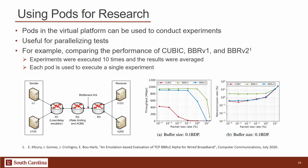For example, here we were running an experiment to test the performance of different flavors of TCP congestion control, namely cubic, BBR1 and BBR2. And we ran over 100 different experiments. Each experiment we had to run for, I would say, more than 10 minutes. And the idea is we need to average the results multiple times. And to be able to do that, we really need to explore parallelism.